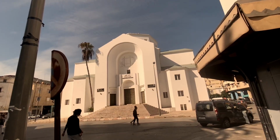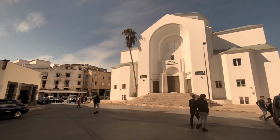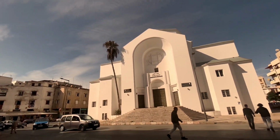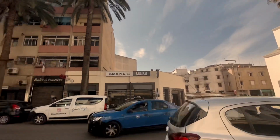Good way to start the day with a cup of coffee at Picasso. The Spanish church was built in 1930 and was known as San Josep. The Spanish community would come to this church in Louzine during the Protectorate era.